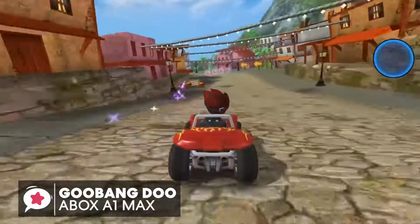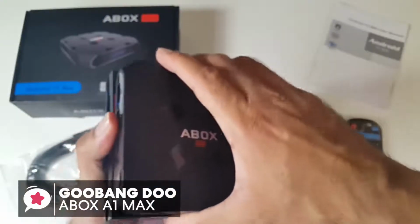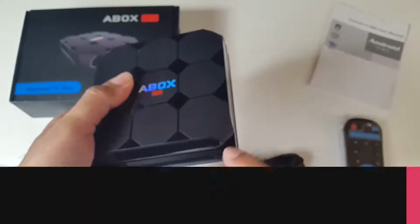To conclude, the sky's the limit for what this Goobangdo TV box can do. It's reliable and trustworthy, so is a good choice and one we would recommend.